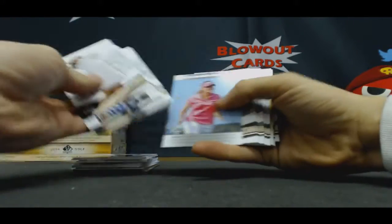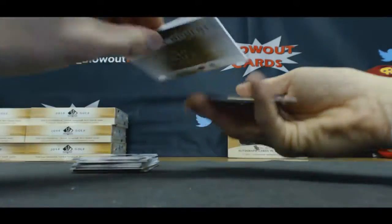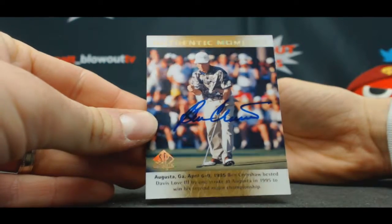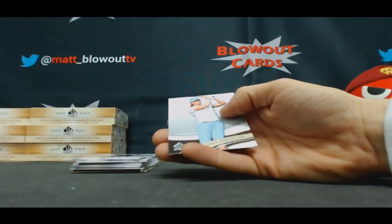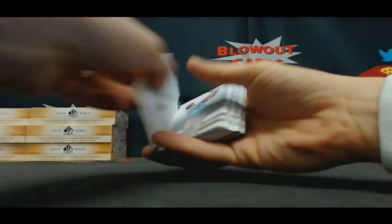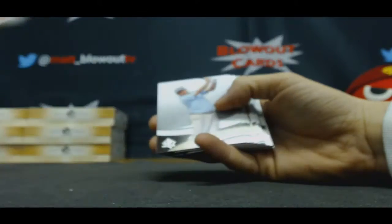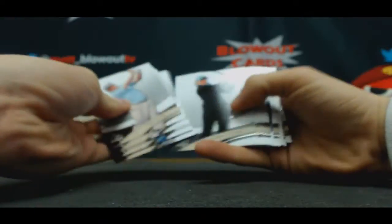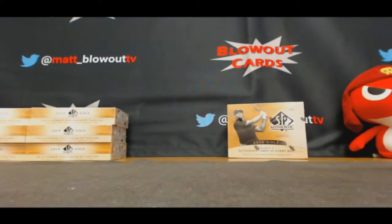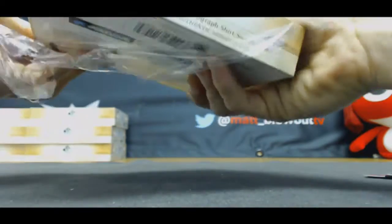Come on. Give us something awesome here. Come on. Nice. Another Authentic Moment. I love this. Ben Crenshaw at the Masters in 95. That's awesome. Raphael Jacquelin to 299. Number one of 299. First one made. And base. And our last box. Finish up the first half. After this, we'll do the Immaculate case.